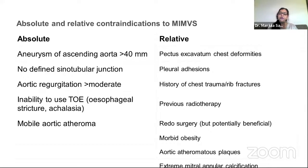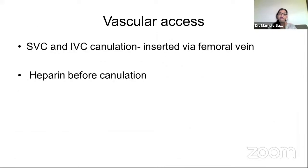Absolute and relative contraindications to minimally invasive mitral valve surgeries. Absolute contraindications are aneurysm of the ascending aorta more than 40 mm, no defined sinotubular junction, aortic regurgitation more than moderate, inability to use transesophageal echocardiography, and mobile aortic atheroma. Relative contraindications are pectus excavatum and chest deformities, which make the procedure difficult. Also pleural adhesions, history of chest trauma, rib fractures, previous radiotherapy, redo surgeries, morbid obesity, aortic atheromatous plaque, and extreme mitral annular calcification. Vascular access to be taken, SVC and IVC cannulation inserted via a femoral vein, heparin before cannulation.